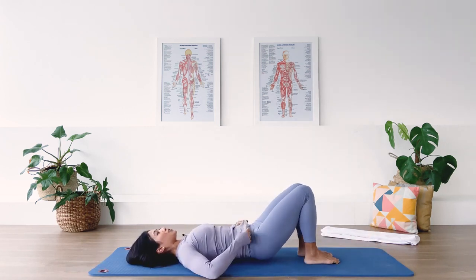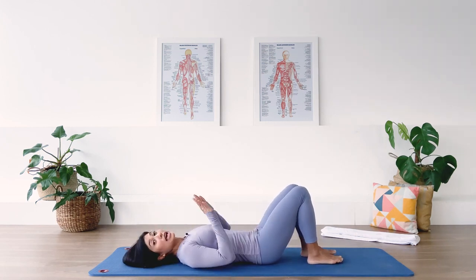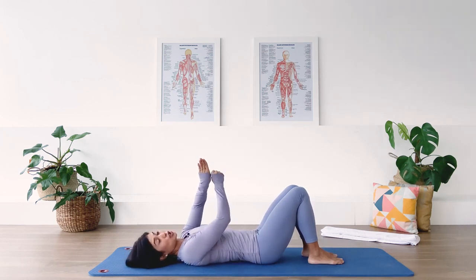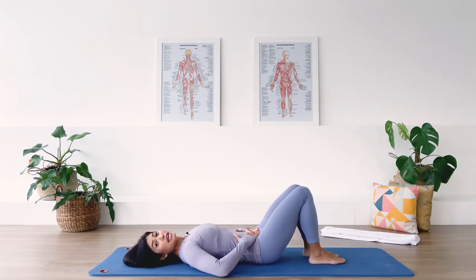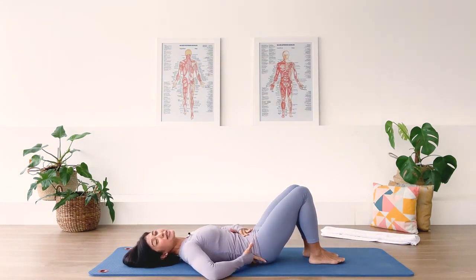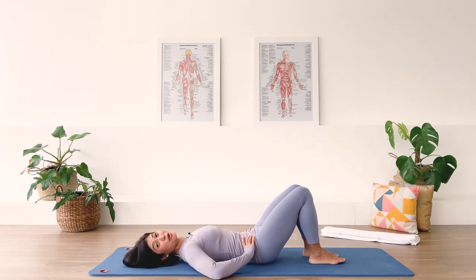Okay, let's reset our feet. I want your feet to be hip width distance apart, approximately a fist between your heels. Your arms are long by your side. Place your pelvis in a comfortable position, whatever that is for you today. Maybe it's a little bit tucked under today. That's fine, whatever feels comfortable for your back.